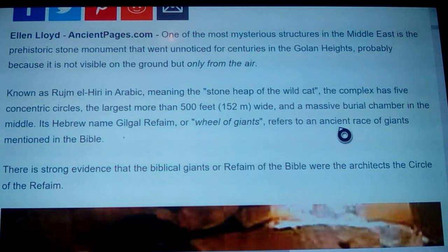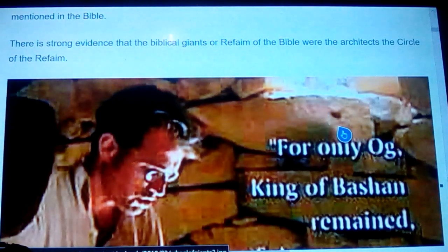Anyhow, there's strong evidence that biblical giants of the Rephaim of the Bible were the architects of the circle of the Rephaim, or the circle of the giants. One biblical passage says, "For only Og, king of Bashan, remained of the remnants of the Rephaim and the giants that were in the land in those days." And so there's a coming, and I've told you long ago, if you've been watching my series, that long ago a set of people had come down, and we see it forming Egypt and doing all these things, but these people had come down, and apparently this is the end of whenever they had got knocked out and melded between.